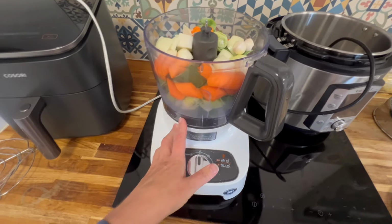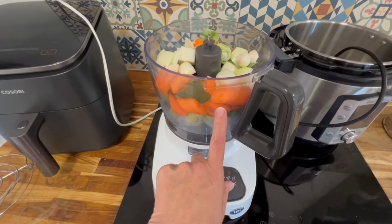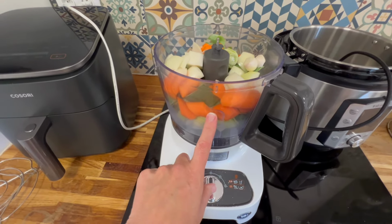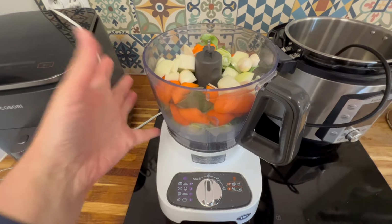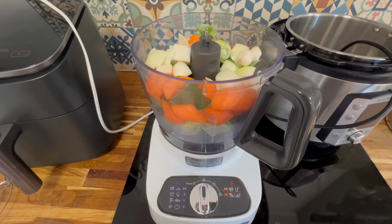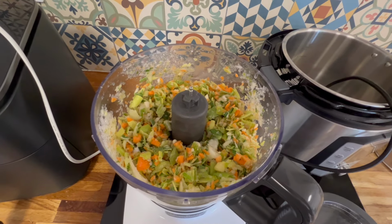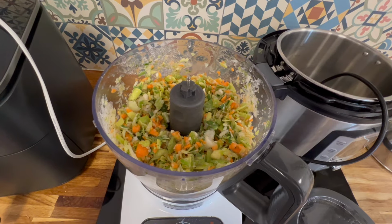In here I have the frozen leeks, the frozen celery, I've got the carrots, they've seen better days. I've got an onion, it was starting to sprout, and I've got some garlic in here. I'm going to whiz this all up, and this is going to be a good base for lots of things that I'm going to cook today. And there it is, all finely chopped.